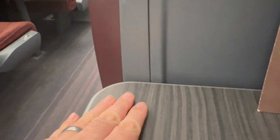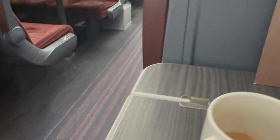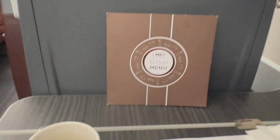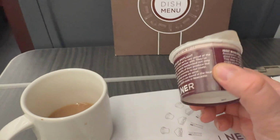But what happened is it just went straight over. So you see the lip here. I put it there because I was like, oh, I'll have it out of the way, and it just went whoop because the train went round the corner. She's cleared it up. There's one bit there, I think, but she should be okay. There's a special box which is glass, so she swiped it up, and I've still got the raspberry pot to eat, which will be good.